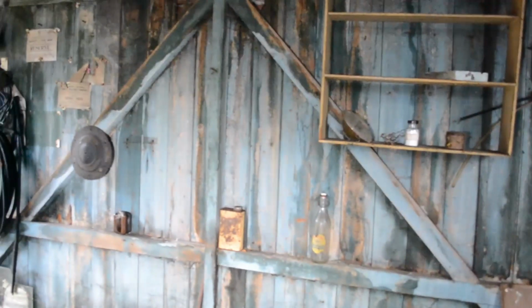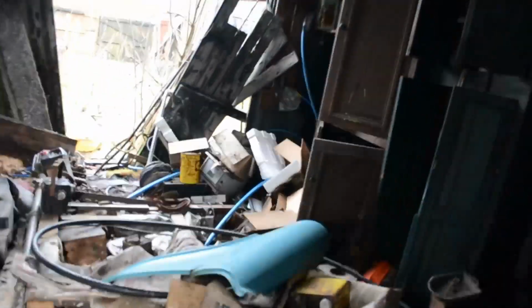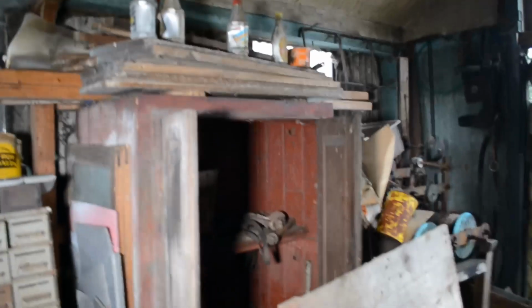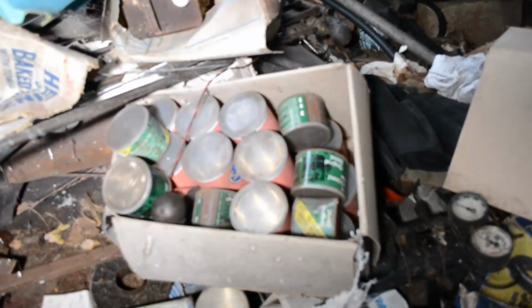I'll take a picture of that. Some cool things in here. Oh, some more bottles up there as well. It's very hard to tread over this lot. Just loads of antiques. And they used to collect tins and bottles and other car things.